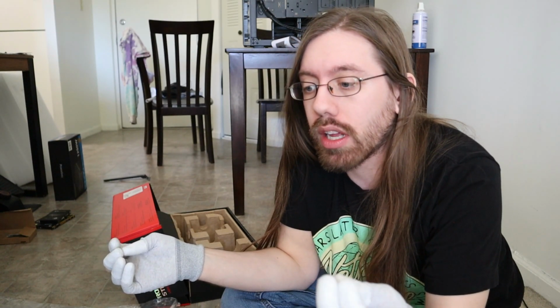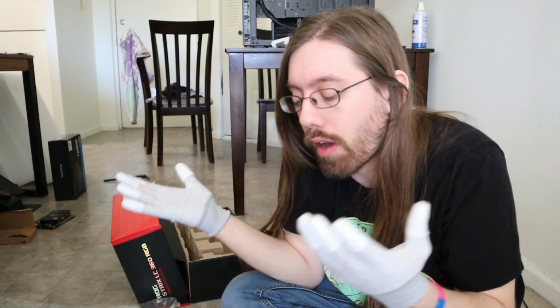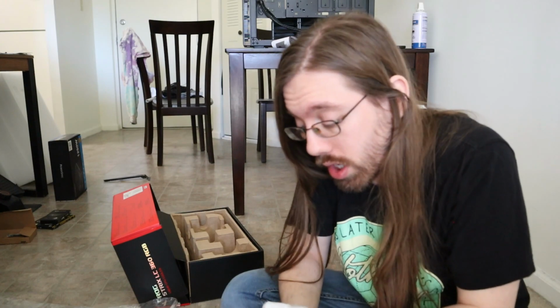Worst case scenario, it doesn't cool anything, and when I get my computer working and then I turn it on and realize the CPU is overheating, at that point I just run out and get another cooling thing, one that comes with the actual mounting bracket, and then I have that mounting bracket if I need to replace the cooling in the future. I could just use the one that I already have with the mounting bracket, but it should work in theory. So let's try that.